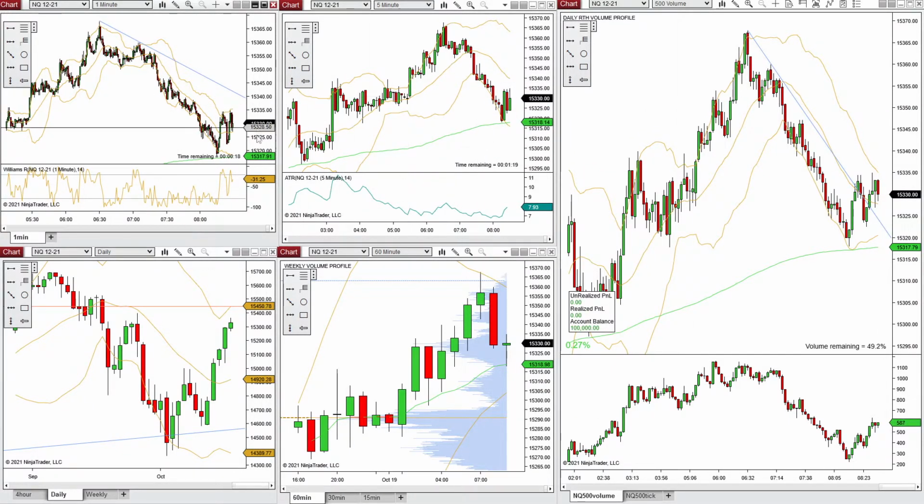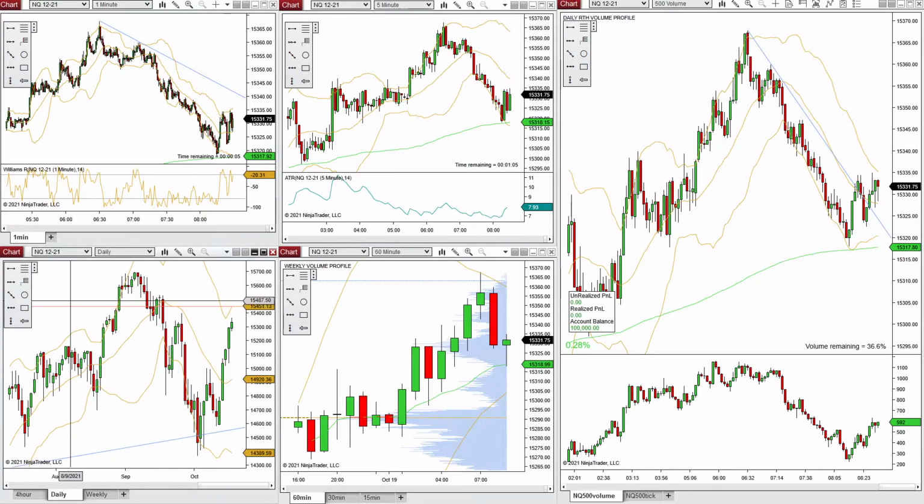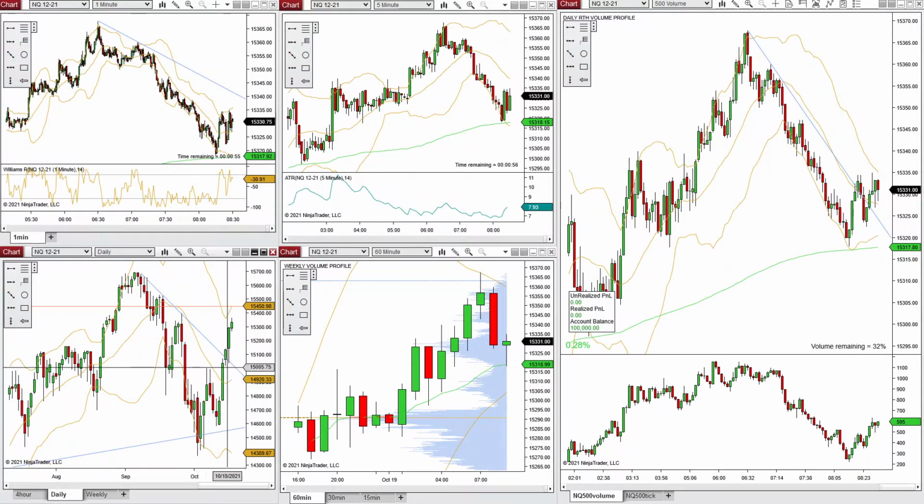Right now we've got the NASDAQ up, and I'm trying to orient myself again. We're obviously in a pretty good bull run in the last week or so. This is a daily chart I'm working on. We broke this downtrend line and moved above the 20 SMA on the daily. Now I think we've got 15,450 in sight, but we are running into some resistance up here.